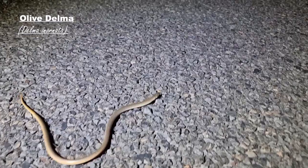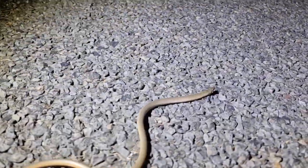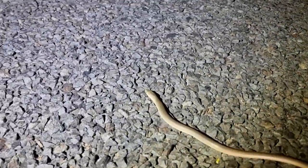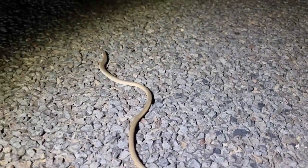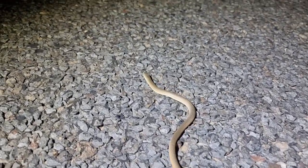Pretty cool little find. Olive delma. Delma inornata, I'm pretty sure. These are a species of legless lizard. They aren't actually a snake at all. You can tell they're a delma. They've got these really pointy noses and very long tails. Pretty awesome to find one.